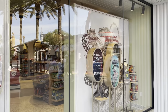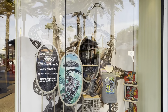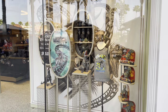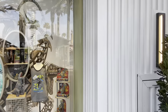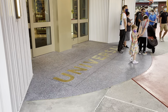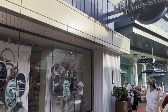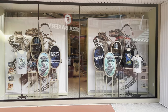And not a blueprint, but definitely something blue. We've got a Velocicoaster display. There's actually three of them. So definitely building up the hype for the new Jurassic World Velocicoaster. At this entrance, you'll even find Universal in gold lettering here. And of course, more Velocicoaster displays. What could go wrong?